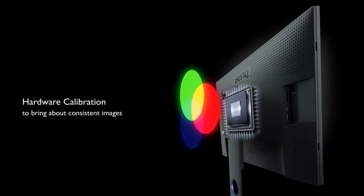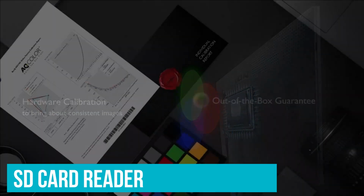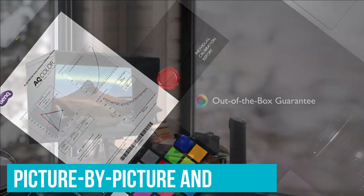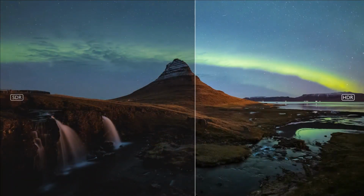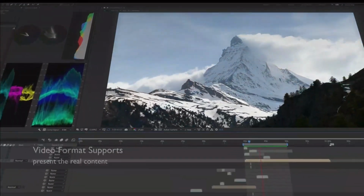It has just about all the ports you could need, allowing you to connect multiple sources as well as an SD card reader, something we don't often see on many monitors. And since you can connect multiple sources, picture-by-picture and picture-in-picture modes are part of the feature set. The most exciting part of that though is that you can use that picture-by-picture mode as a way to see the same image in 2 different color modes.